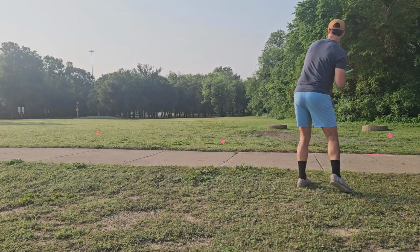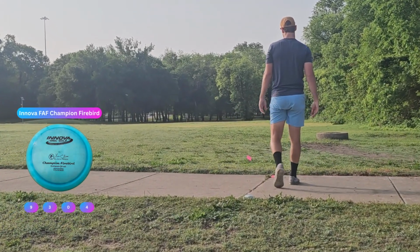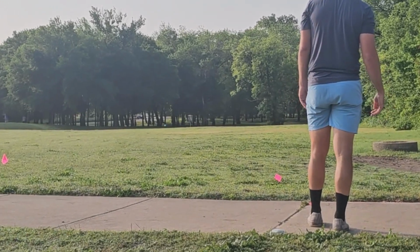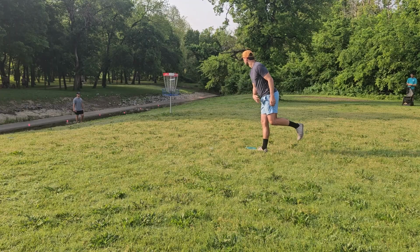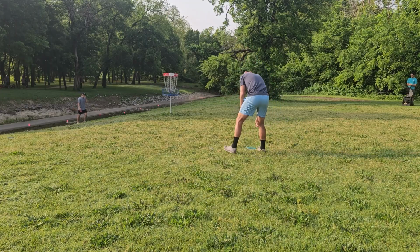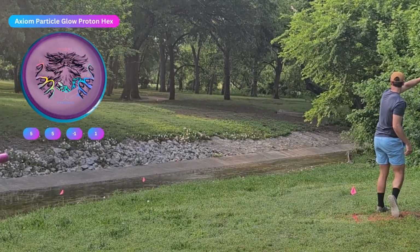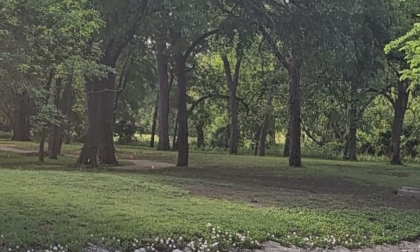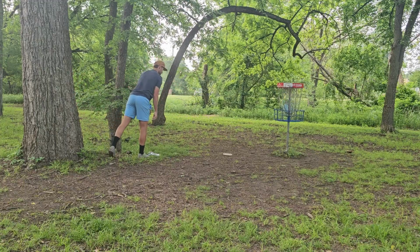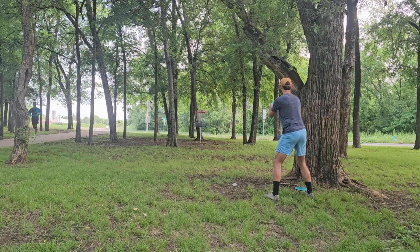I'll show you round 1 and 2 throughout here. Going with a flat top Firebird to start the tournament. It's a great disc, best run of Firebird, and left myself exactly where I wanted to be for the OB. Give myself an easy C1. You could just tell on my body language right there. Kind of like held on to it a little bit. Just a little unfortunate one to not start off with the birdie on hole 1, but I followed up with a much harder hole and parked it with a hex. A little over 300, I think, right there, and was able to get the birdie.